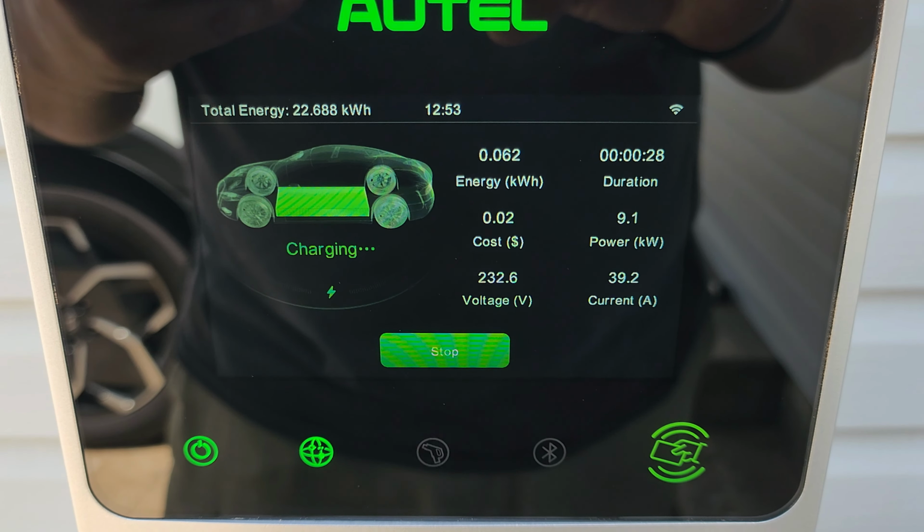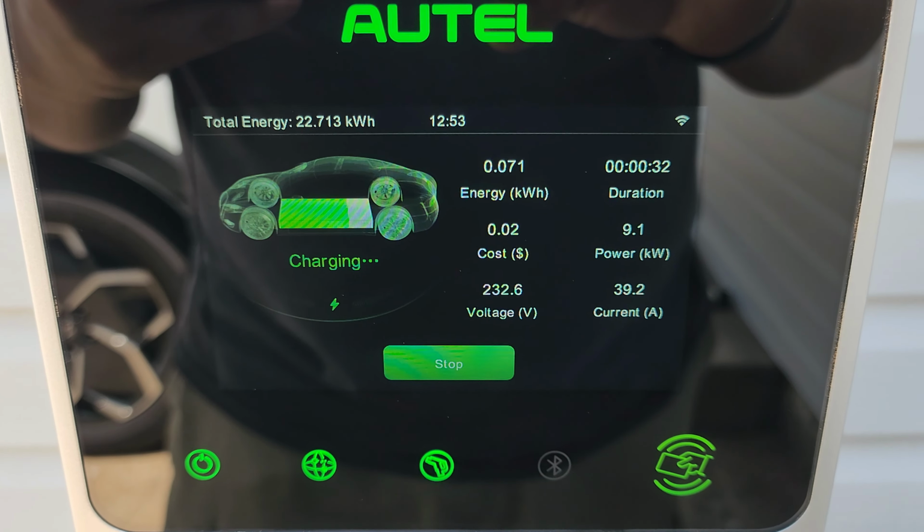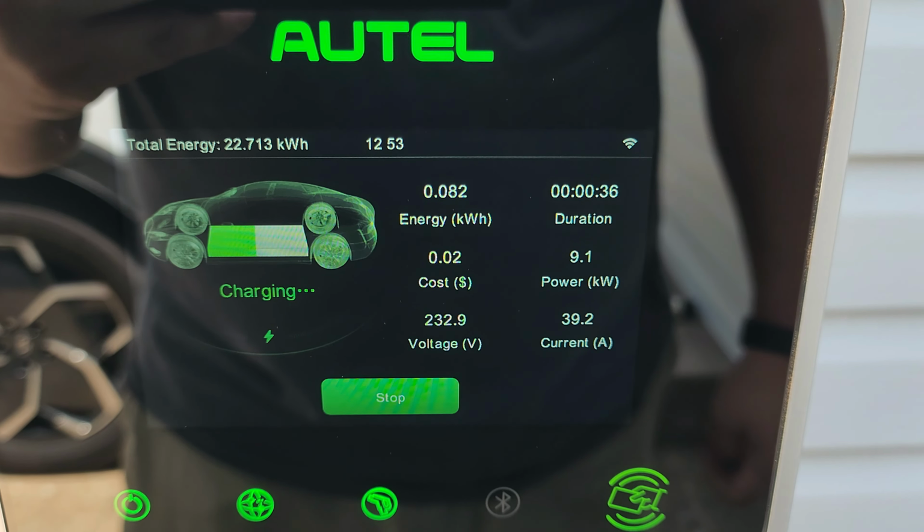So turning that knob did limit the power to 40 amps, just like it's supposed to. And the reason why it knows the cost is because I put how much my electricity is in the app. Alright, so we're going to go ahead and let it go for a few days before I post this video, just to make sure everything goes good. And if everything goes good, I'll be able to give it a nice positive review here.